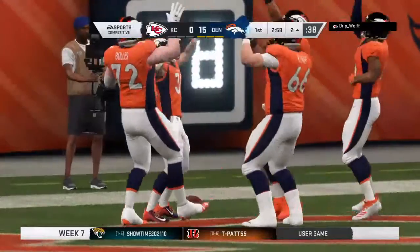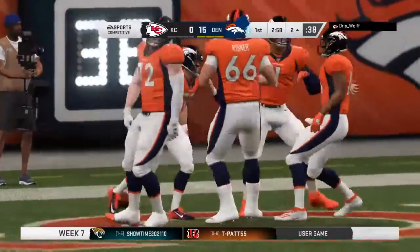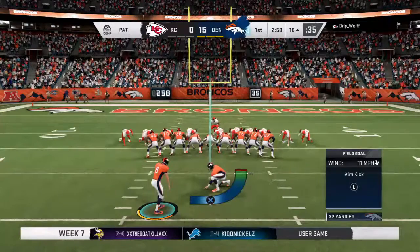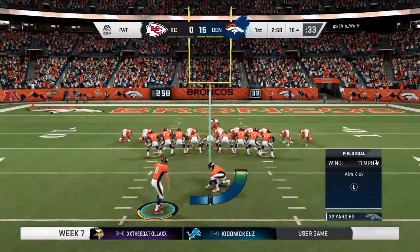Phillip Lindsay with his 2nd touchdown in this opening quarter. And the Broncos push further out in front. And a pair of rushing touchdowns now for him in the first quarter.